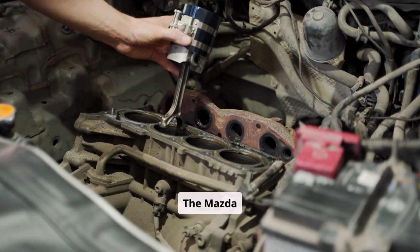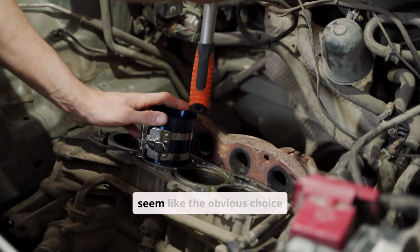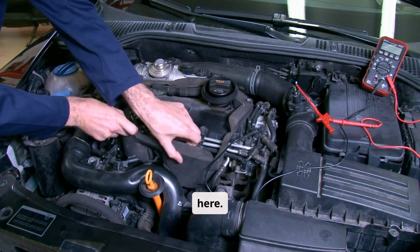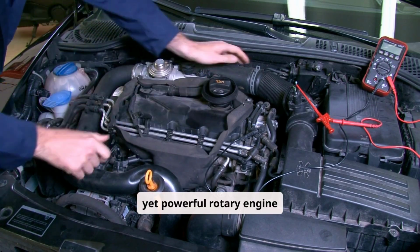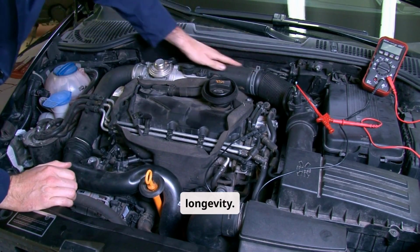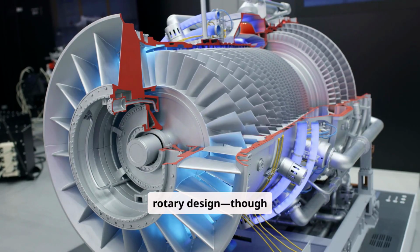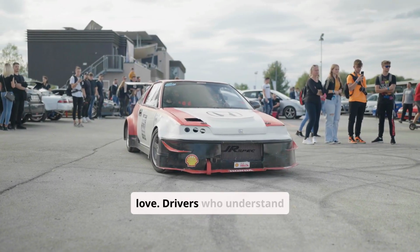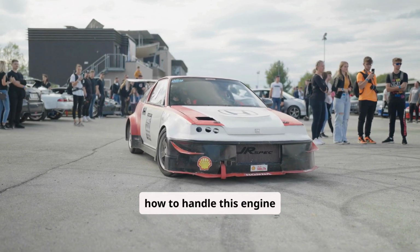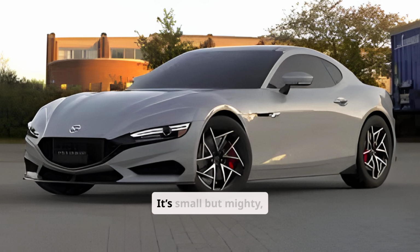The Mazda 13B-REW rotary engine, famously used in the RX-7, might not seem like the obvious choice here. But when properly cared for, this compact yet powerful rotary engine can achieve remarkable longevity. Key to its durability is the simplicity of its rotary design, though its unique maintenance needs require a bit of extra love. Drivers who understand how to handle this engine swear by its long-lasting performance and racing pedigree. It's small but mighty, just like the cars it powers.